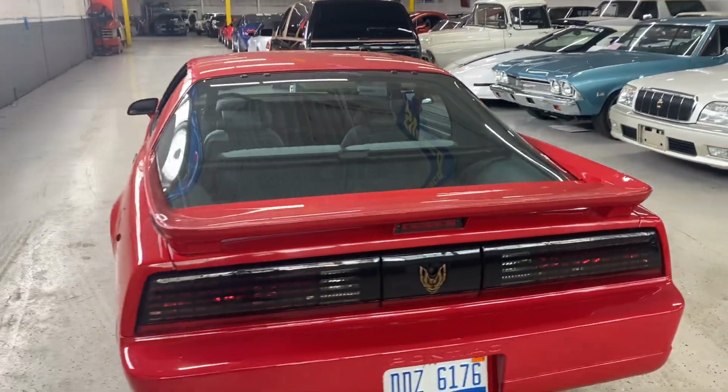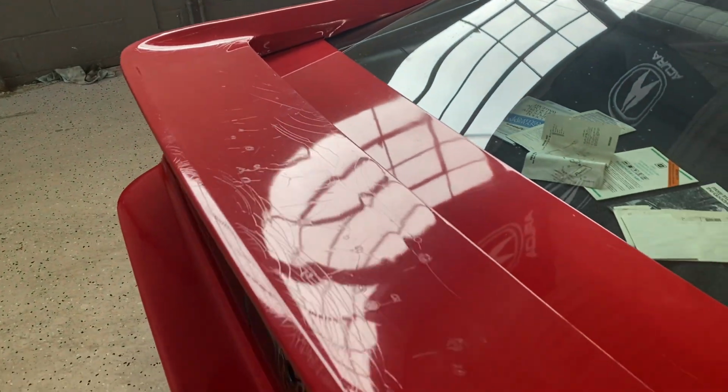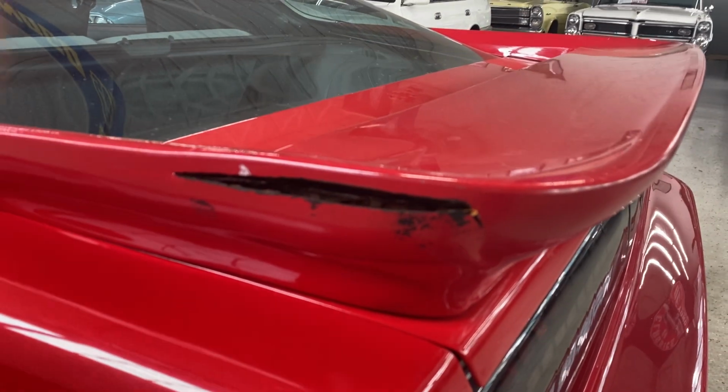The wing definitely needs to be repainted. It does show some signs of cracking all across the lip. And on this side too, it's starting to separate the seams, as you can see.